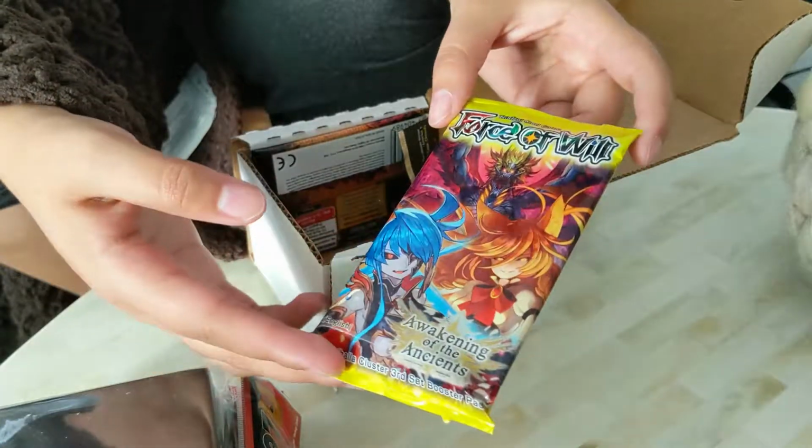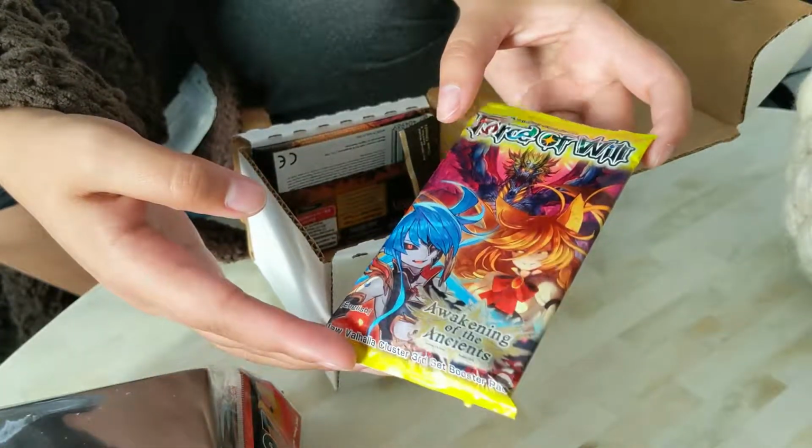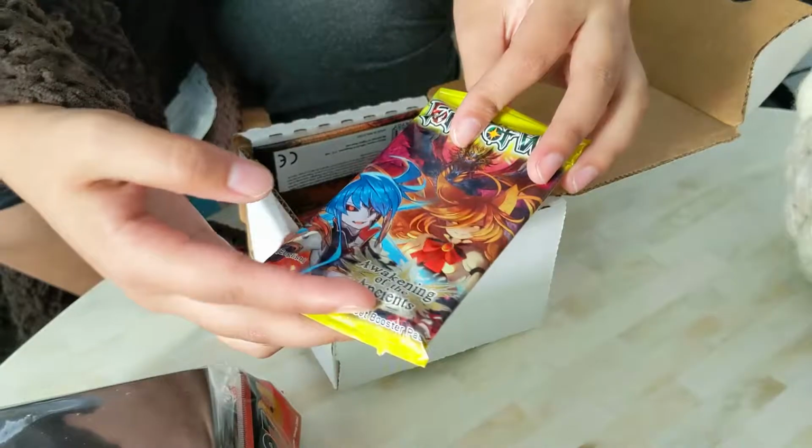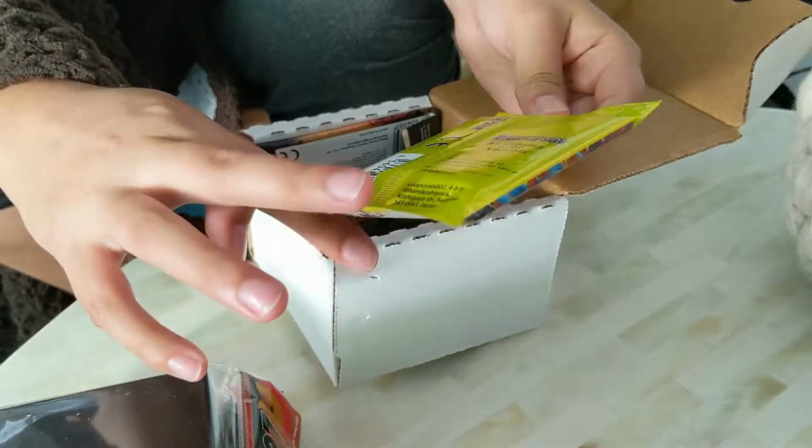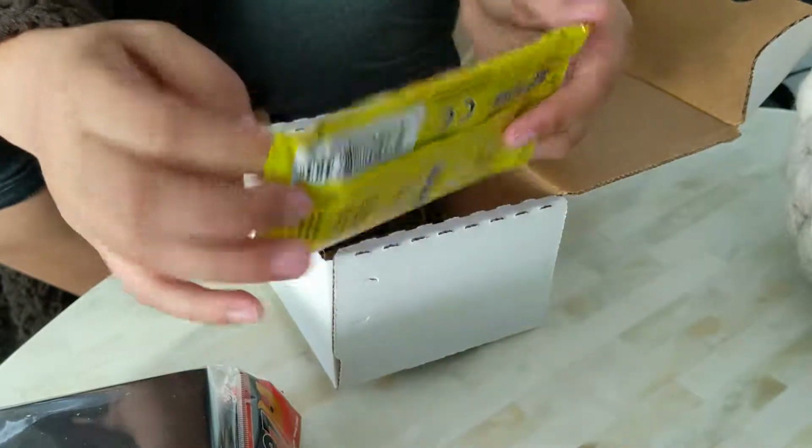Awakening of the Ancient. Force of Will. I don't play that game. I've never seen that game. I've seen it at the card shop I visit, but that's pretty cool. I didn't think they'd have Force of Will stuff. I thought it was Pokemon, Vanguard, and stuff. But no, it's cool.